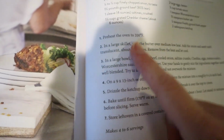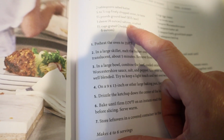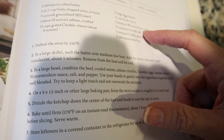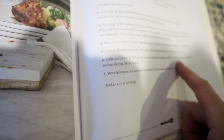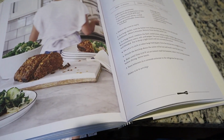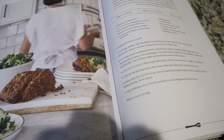So the ingredients call for a chopped onion, ground beef, crushed saltine crackers, cheddar cheese, an egg, tomato sauce, Worcestershire, kosher salt, freshly ground black pepper, and ketchup, and that's it. So this sounds super easy. It looks like it needs to bake for about 1 hour. So I'm gonna go ahead and get started on dinner, and I think for a side dish, I might make or bake some potatoes, do some roasted potatoes, but yeah, I wanted to give this a try.